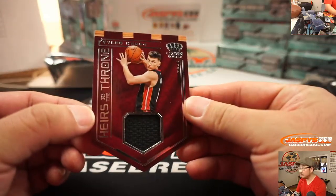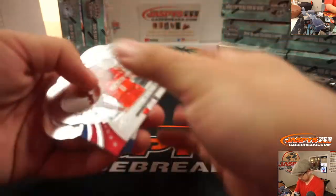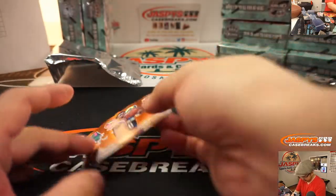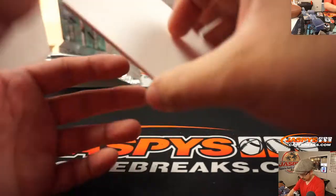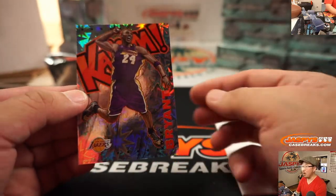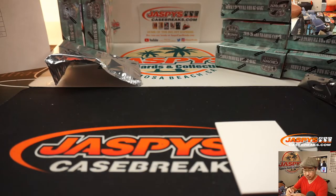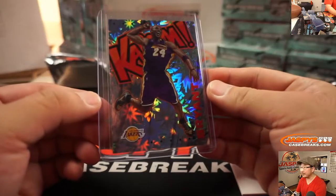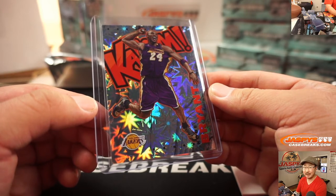There's Tyler Herro. Miami Heat. Michael Blanco with that one. There are all your commons right here. There's Nickeil Alexander-Walker. And Kaboom! Whoa! Wow! That's a Kobe Bryant Kaboom card for Jason Debney and the Lakers. Wow, but it's a nice time to get that one. Rest in peace, Kobe. Miss that guy.